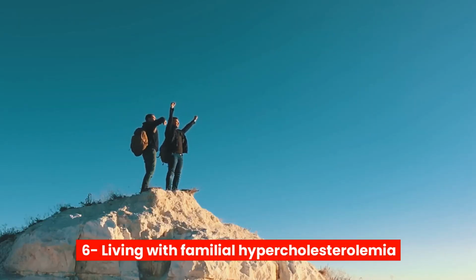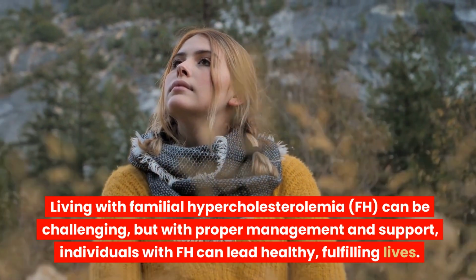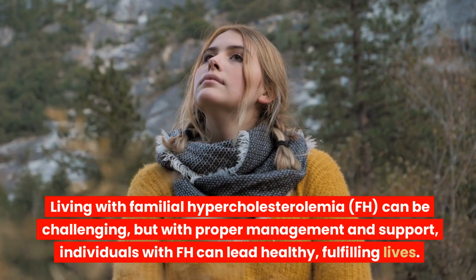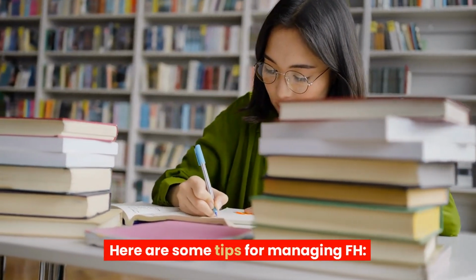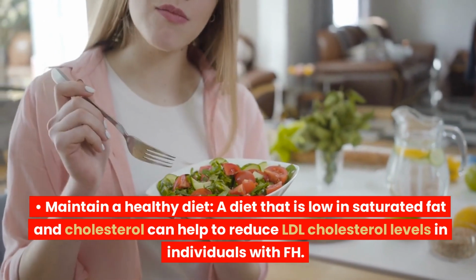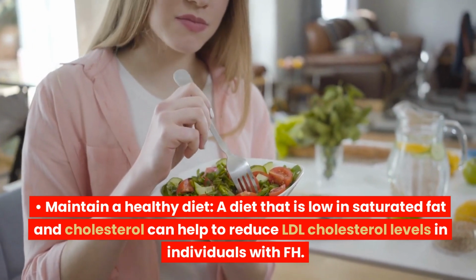Number 6. Living with familial hypercholesterolemia. Living with familial hypercholesterolemia can be challenging, but with proper management and support, individuals with FH can lead healthy, fulfilling lives. Here are some tips for managing FH. Maintain a healthy diet. A diet that is low in saturated fat and cholesterol can help to reduce LDL cholesterol levels in individuals with FH.